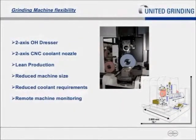And inside the machine, of course, we have the dresser, which is now 2-axis because you have your standard axis that's down feeding into the part, but you also have a horizontal axis in and out that allows you to position the correct diamond roller over the correct roll you're using. We also have a fast positioning 2-axis CNC coolant nozzle. Because we're constantly changing wheels, our size range is varying quite a bit, so we have to be able to bring that nozzle back to the size of the wheel that it's just loaded in. So that data comes with the wheel, nozzle lines. It's fast acting, so the nozzle's quickly positioned. And again, the elements I said, reduced machine size, reduced coolant, and remote monitoring are all factors and elements that make this process more viable.